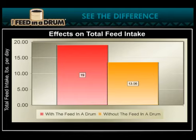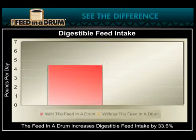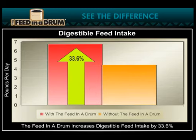Feeding the feed in a drum supplement provides essential nutrients that are required to maintain a healthy, viable population of fiber-digesting microbes. Controlled experiments have repeatedly demonstrated that the combined effect of increased digestion and feed intake have an enormous impact on digestible feed intake. Digestible feed intake, which is similar to TDN intake, can be increased by over 30%, yielding more energy to support growth, reproduction, and milk production.